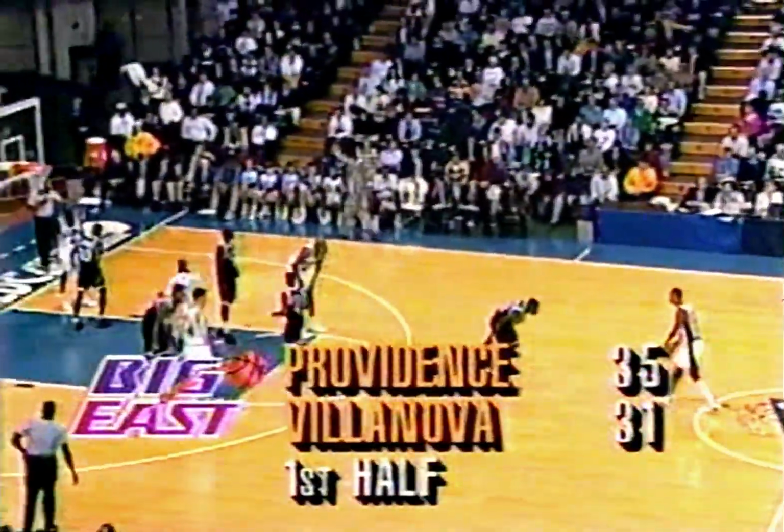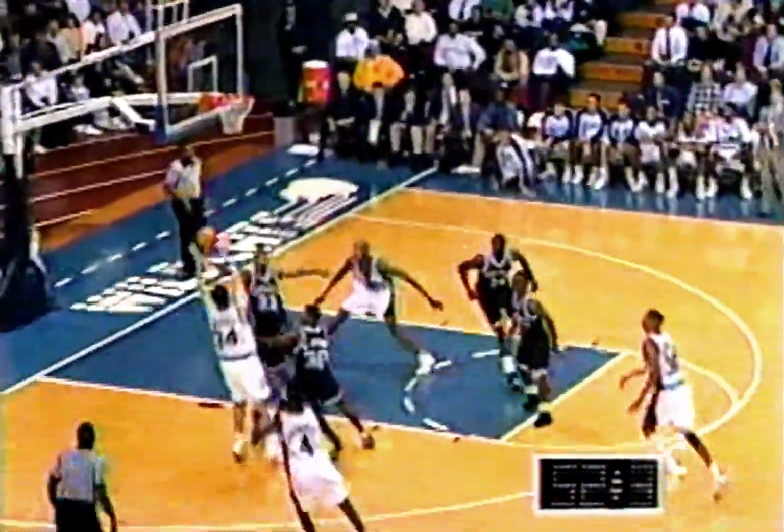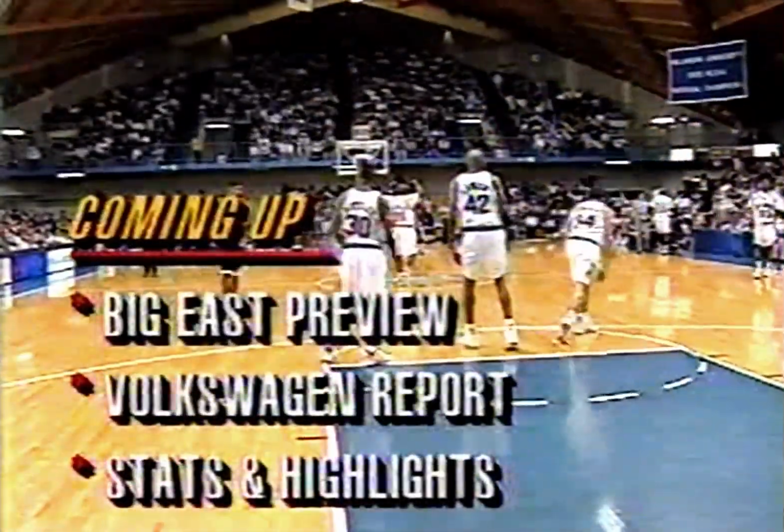Hasn't been a lot of flow to this game. Both teams have really tried to bear down at different times defensively. Not a lot of great perimeter shooting, but good hustle by both teams. Kittle's starting to heat up a little, maybe. Evers keeps it alive for the Wildcats. He's a little late on the pass to Lawson, and it will be Providence ball. Zephy Penn's going to come in for Steve Lapis.